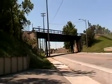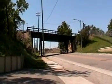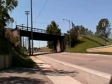Okay, next bridge. This one, we're facing south on 20th Street. It's the Burlington Bridge. And we're a little south of Woolworth.